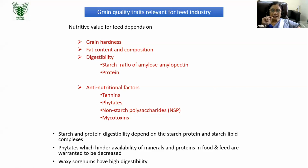Anti-nutritional factors like tannins, phytates, non-starch polysaccharides and mycotoxins should be kept in mind while developing a variety for the feed industry, because these anti-nutritional factors bind with the protein and starches and make them non-available. So it is important that they are at a lower level for poultry specifically. For animal feed we don't have much problem, but for poultry you need to see that tannin content is very low, phytates are low, and mycotoxin levels are low.